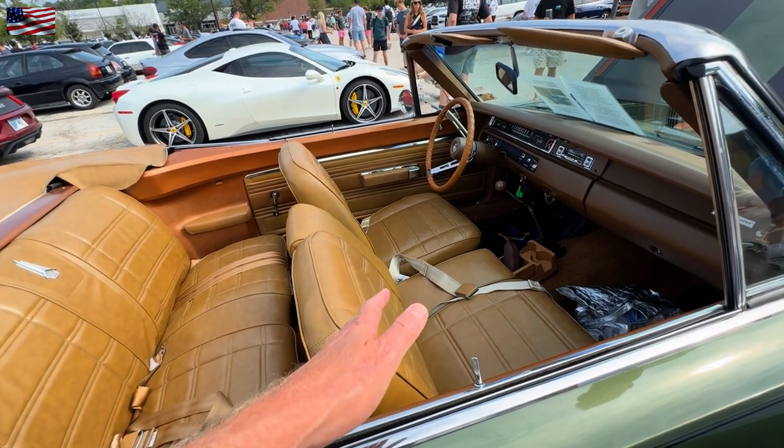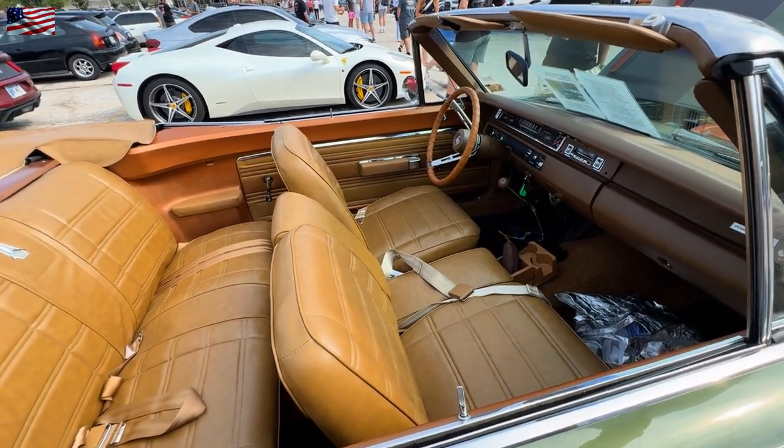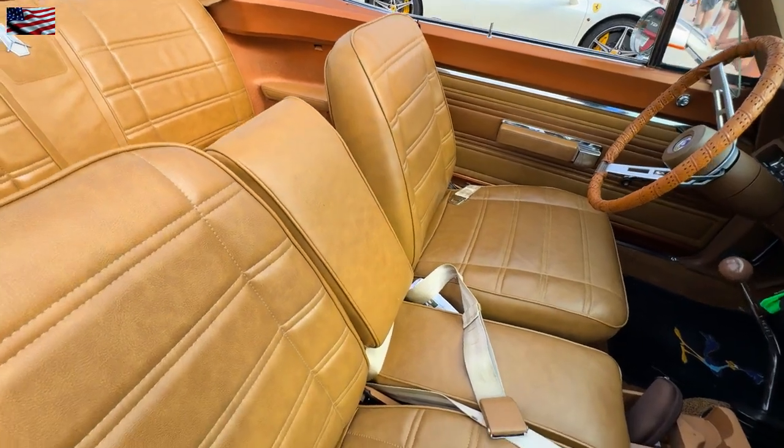And I'm sorry, you did say how many convertibles were made, 1,871. And how many were made with a split bench? Do you know? I don't know. That's pretty rare, I would imagine. Most would be buckets. There were a lot of bench seats at that time.